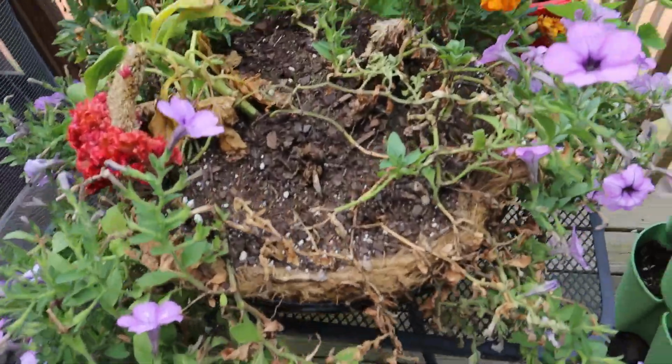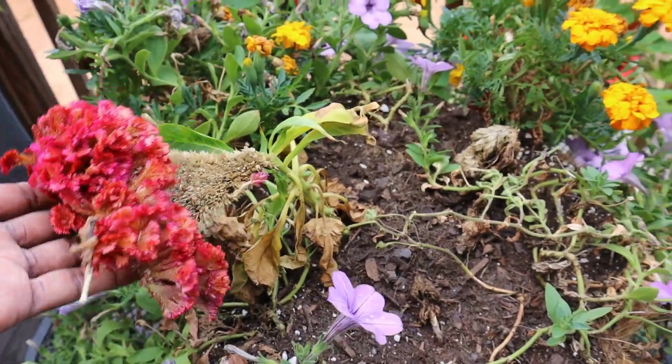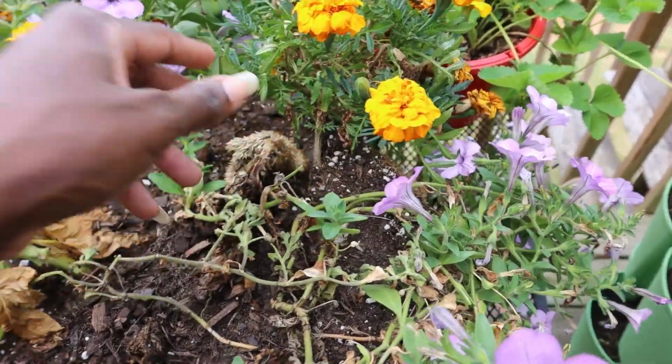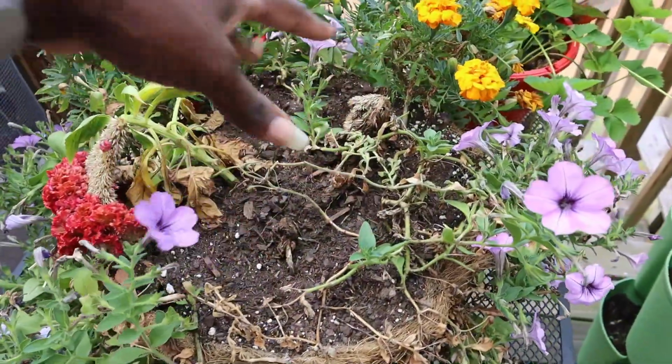Now on my table here, look at this. My poor celosia died. When I missed that one day of watering, it completely destroyed what I had in here, and it's making me kind of sad. The petunias are still doing okay. They're falling down.